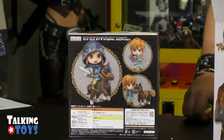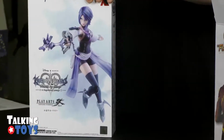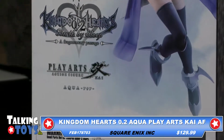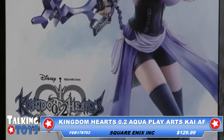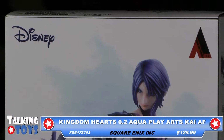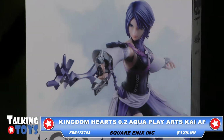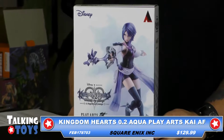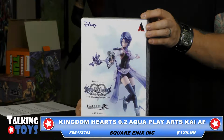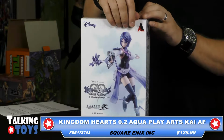Okay, and last but not least for this edition, we have one of my faves. I'm a big fan of these Play Arts Kai action figures from Square Enix. They look great. The box art is always phenomenal. The licensing stuff they do with these is really, really good. So this is Kingdom Hearts 0.2 Birth by Sleep. And this is the Aqua figure from Square Enix. This is $129.99. These figures are absolutely worth it.